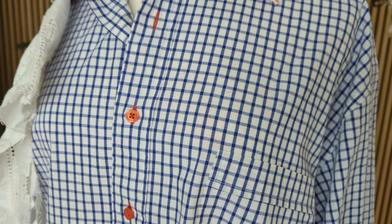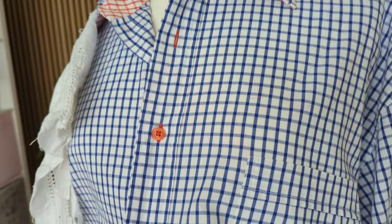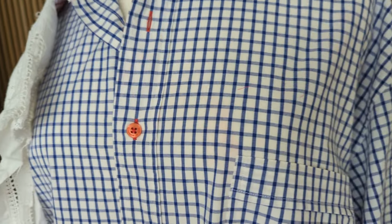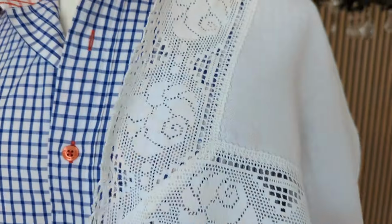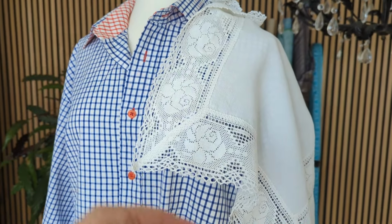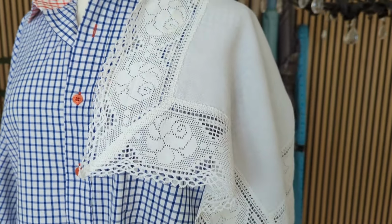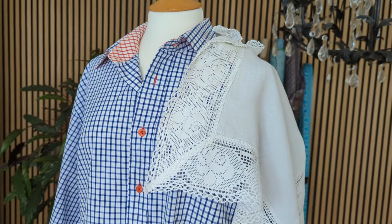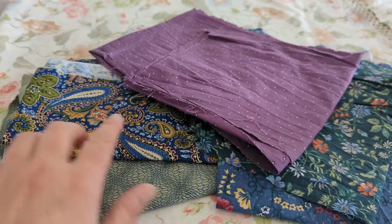I just ironed this shirt and I realized there's a pink mark, I don't know if you can see. Maybe it's red wine, or a juice or something. I've gone through my stash and I found some pillowcases that have been cut off already with lovely trims. So what I'm going to do is try to see if I can cut whatever is marked and use this fabric to make one of those beautiful dresses.